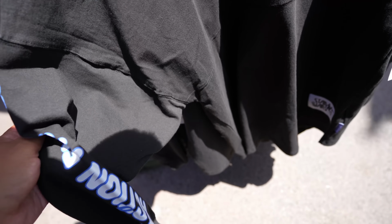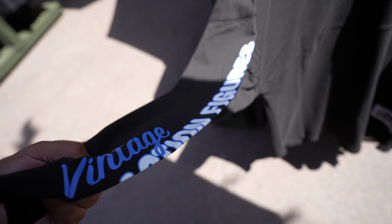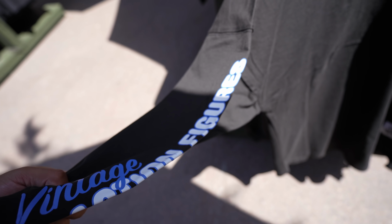And I just noticed this on the sleeve. It says Vintage Collection Figures. I like this new hoodie. It's got Darth Vader and a bunch of Stormtroopers. And on the bottom says Security Services. Never underestimated. So it says down there. And here's a look at the back.